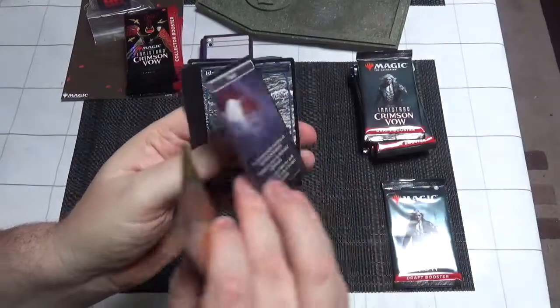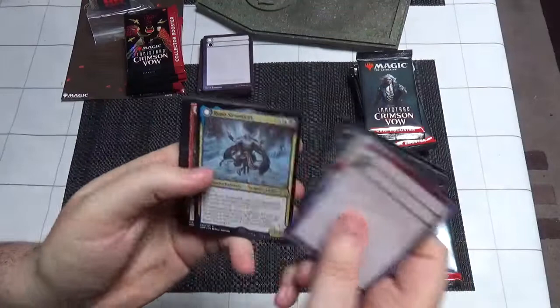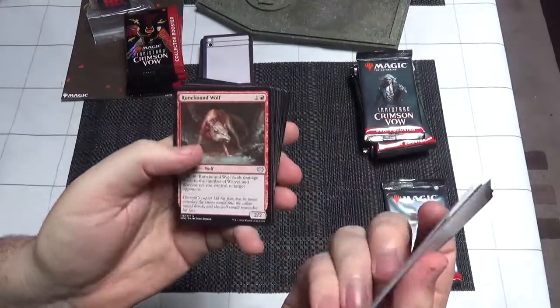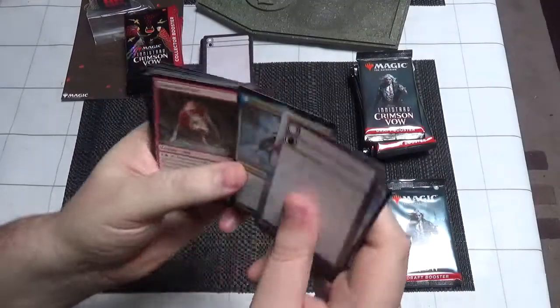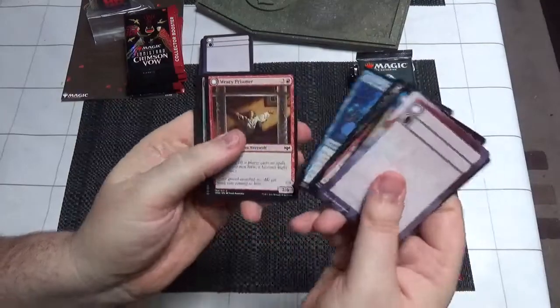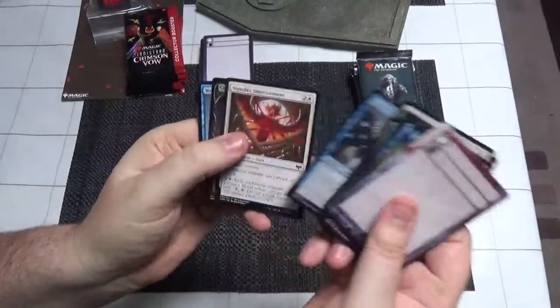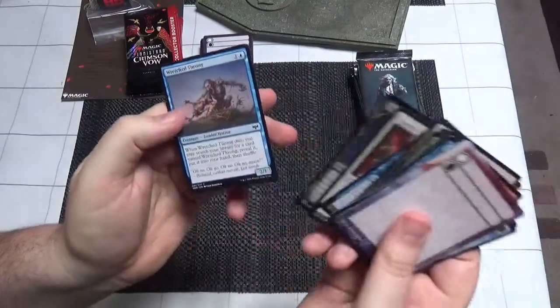Oh, we got a day-night. Got an island for the set, that's nice. Runo Stormkirk. There's another one that flips over. Gluttonous Guests. God.